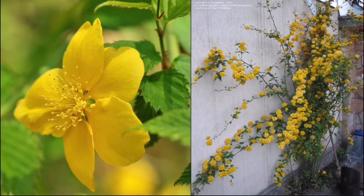How to grow Kerria. Ensure that you water it regularly, but make sure that the soil doesn't get too soggy because it won't be able to survive if the soil is overwatered. The soil that the Kerria can grow in is sand, loam, clay, but not heavy clay, chalk, and the soil can be neutral, acidic or alkaline, and it must be well drained.